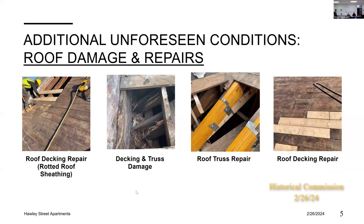We also had roof damage. One area of the roof in particular, near where the tower ties in, where ice and snow had built up over time, was significantly deteriorated. There were a few different sections where the sheathing had deteriorated and the roof deck was repaired, but where the roof ties into the tower, that's where this condition took place. And so we dealt with roof truss repairs, and the roofing and truss repairs were over $50,000.